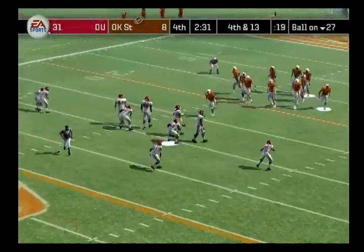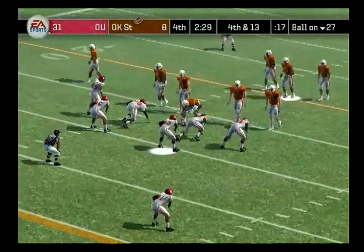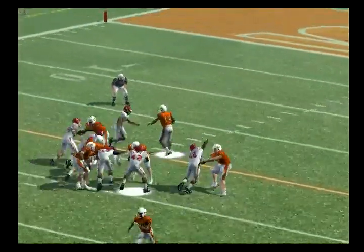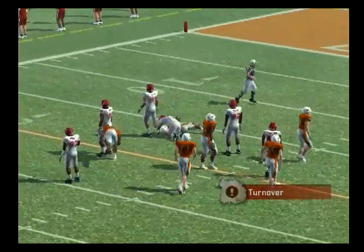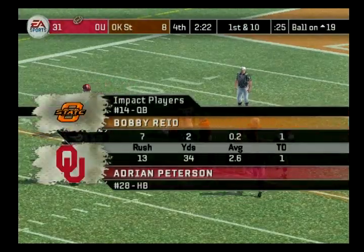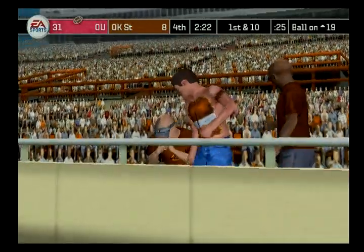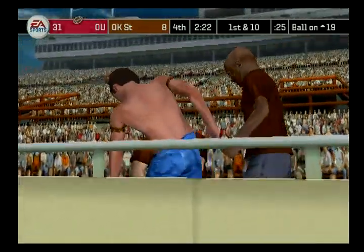It's fourth down, and they're going to try to go for it. On the 27-yard line. The Cowboys line up with three wide. Reed has his work cut out for him here. And they're going to have to give the ball back after going for it on fourth and long. Not much you can do there. You've got to go for it and give yourselves a chance.